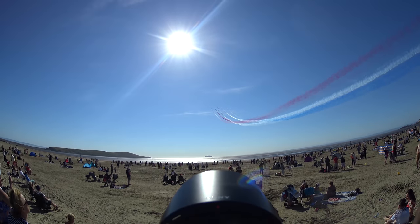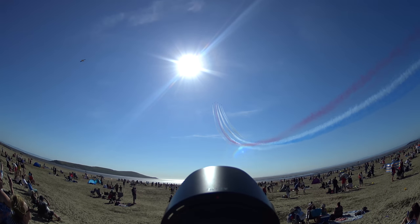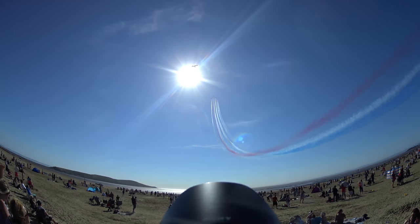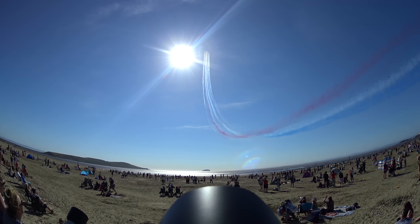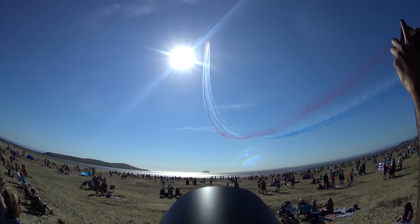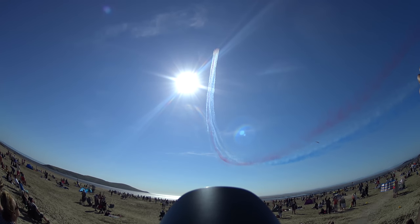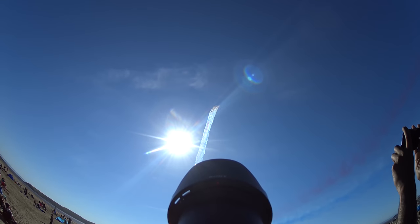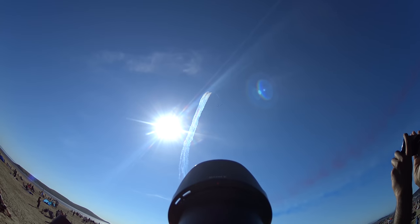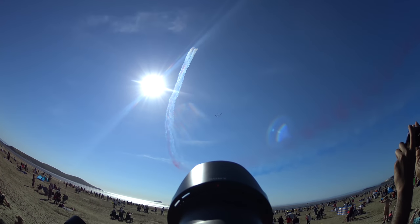Pulling up there at 400 miles per hour. Reaching 6,000 feet now, you can see the jets have slowed down to about 150 miles an hour. At the front of the formation is Red One. He is Squadron Leader David Montenegro, in his third and final year as the team leader.